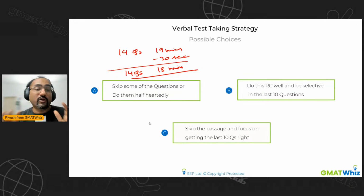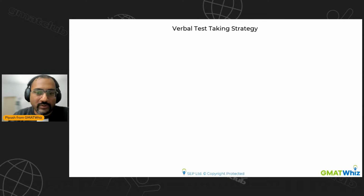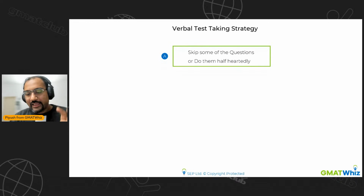I was just thinking about what I should be doing, and I evaluated the options. I first of all evaluated choice A. What happens if I skip some of the questions or do them half-heartedly? One thing you need to understand is that GMAT is an adaptive test. Imagine that I'm seeing a passage which is convoluted and weird. And again, I was a prepared test taker. Just to give you an idea, the mock that I took right before my GMAT attempt was a 760, which is the 99th percentile on GMAT. The equivalent on GMAT Focus would be 715.